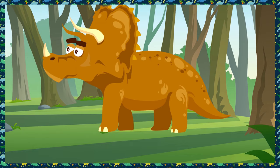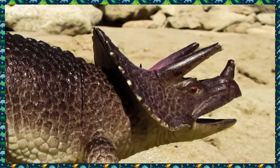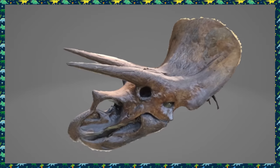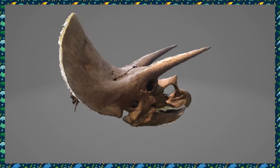Triceratops. Did you know that the Triceratops' horns may have been used to protect itself from attacks by other dinosaurs? We have evidence of this, as a fossil was found of a Triceratops with its horn bitten off. The remaining part of the horn has the teeth marks of a T-Rex around it.